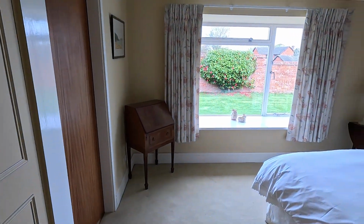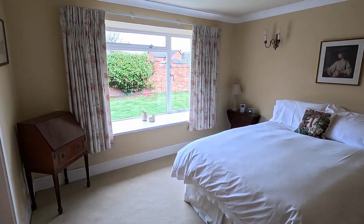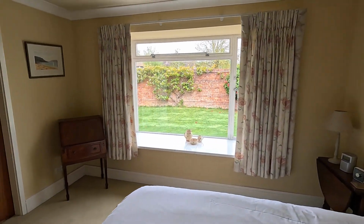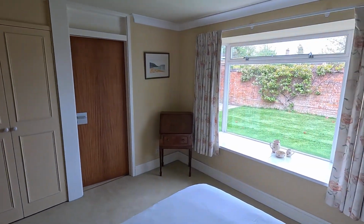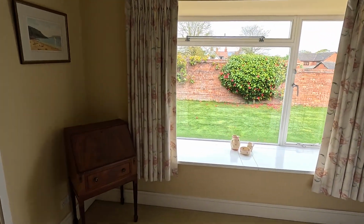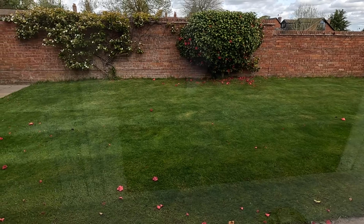Now quite often third bedrooms end up being quite small, but this one again is another fantastic double room. Full-size double bed in here, no problem whatsoever. And just like everywhere else in this house, it's got built-in storage. So triple door built-in storage wardrobes, and then a bay window, sorry, to the rear elevation, to the rear walled garden. And again, it is a beautiful, beautiful space out there. Very private and beautifully maintained.